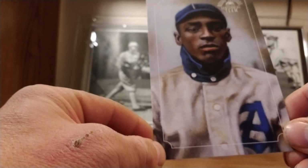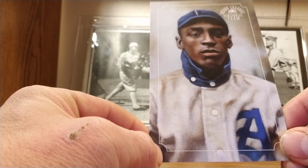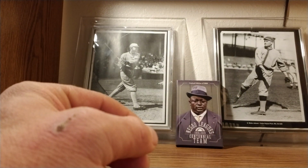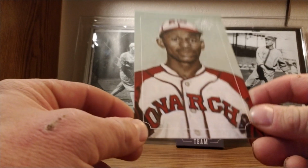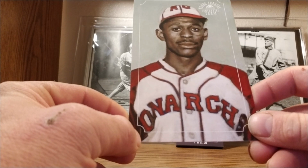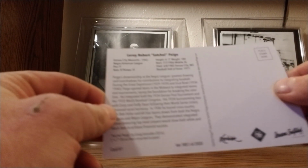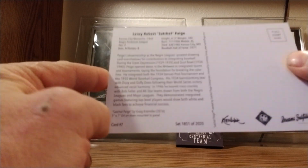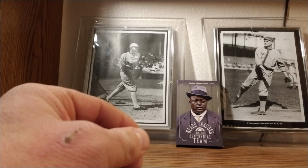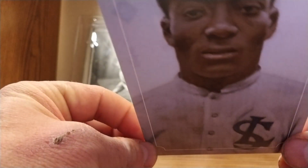Then there's Jose Mendez, Hall of Famer from Cuba. And probably the most recognizable face of them all, the greatest of them all, there's Leroy Satchel Paige of the Kansas City Monarchs. Love this set. This set was like $20, plus like $3 shipping.